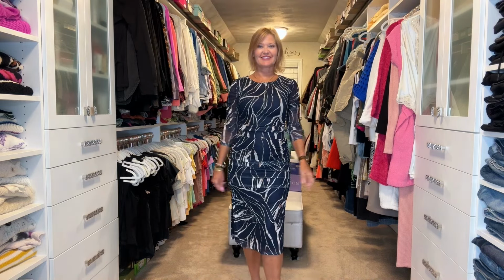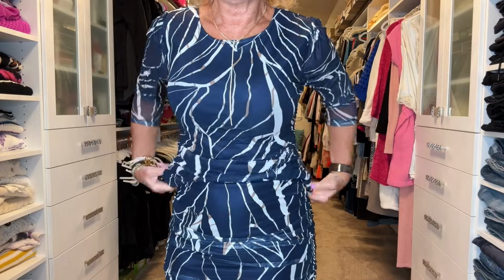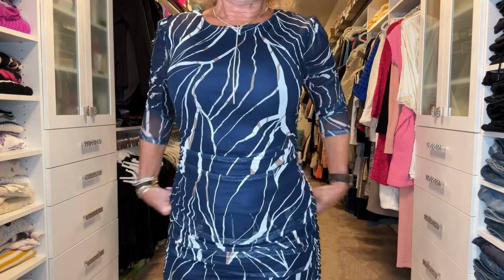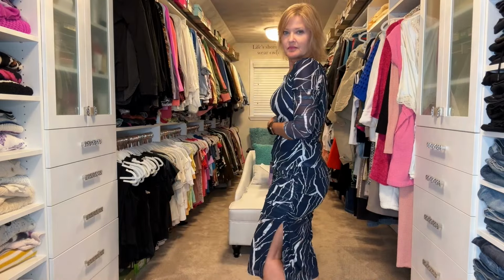You could add a belt. You could add a blazer. You could add a jean jacket. Perfect. Here's what it looks like out. Just so you get to see that. If you prefer that.